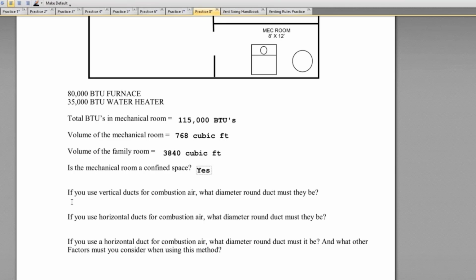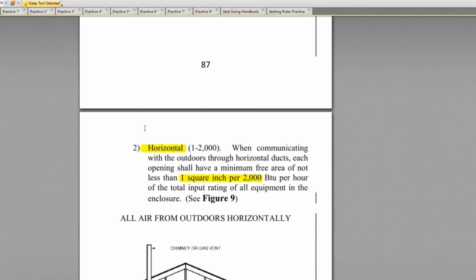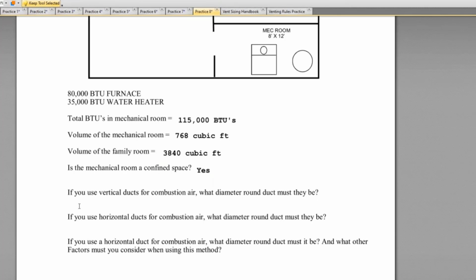Yes. Okay, so if you use vertical ducts for combustion air, and again, ducts, plural, 2 of them, what diameter round duct must they be? Let's see, where is it? There it is. So 115,000, divide that by 4,000. That equals 28.75 square inches. You'd have to use 2 7-inch round ducts.